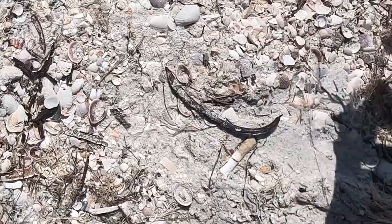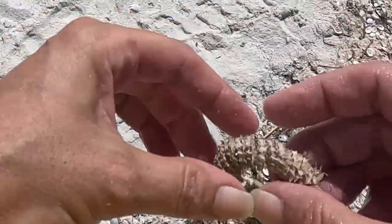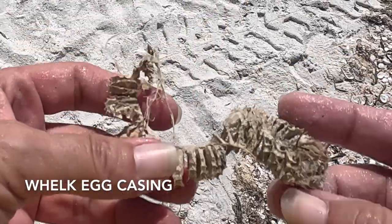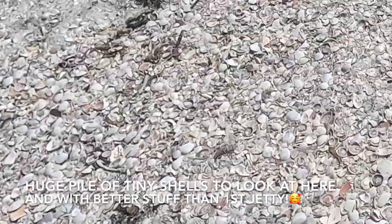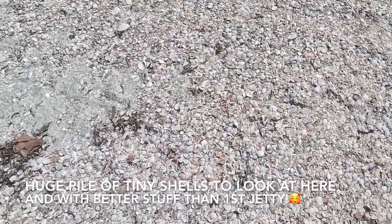Oh boy. What have we here? Little whelk egg casings. That's pretty cool. Definitely not viable anymore. Just dried right out, but still neato. My goodness. More and more and more littles, just like we found down by the last jetty. Broken calico clam. Gosh, there's stuff scattered all over the place over here. Whew. Oh, that's a nice piece of whelk right there.